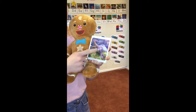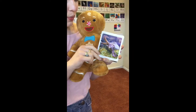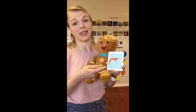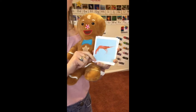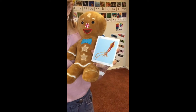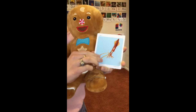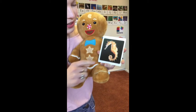Well, these animals have 8 long legs. It's an octopus. Good job. My friends, you might eat these types of fish. It's a shrimp. Ooh, check this one out. This one has a really long head. It's a squid.